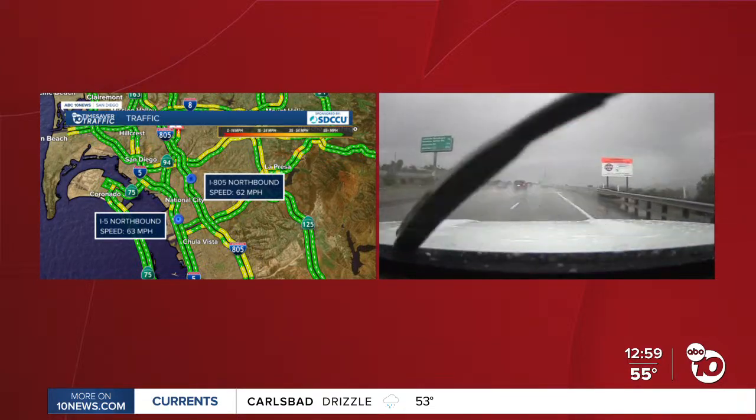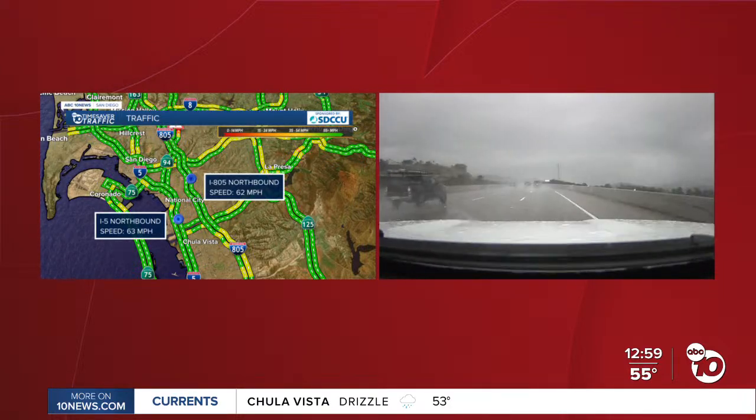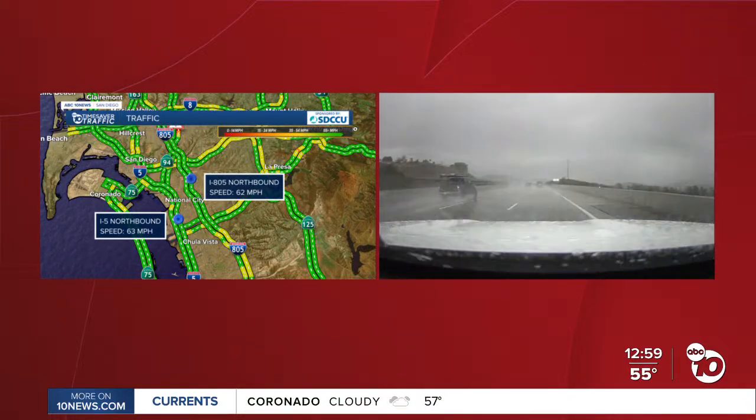Yep, slow down. If your wipers are on, your lights should be on as well. Drive safe. Check on your friends and neighbors as well throughout the day. Make sure everyone else is okay.